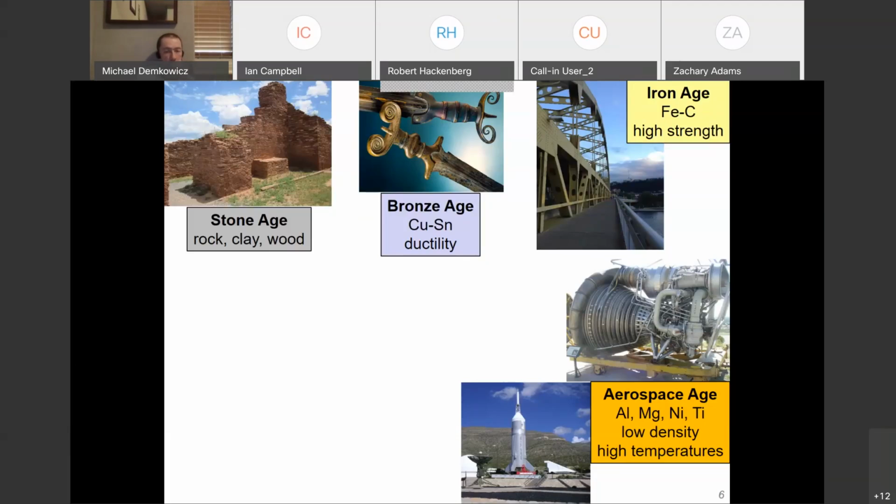Likewise, for high temperatures, you use nickel and titanium base alloys. Nickel is really remarkable. You can use it at up to 80% of its melting point, and most things turn to butter, so there's no way you would use them at those temperatures. But nickel is pretty remarkable in other alloys, which we call the superalloys. And so these two regions are what I'm going to talk mostly about today.